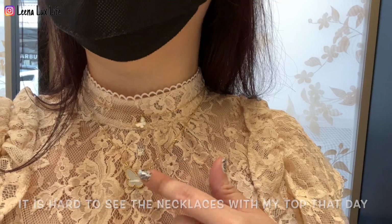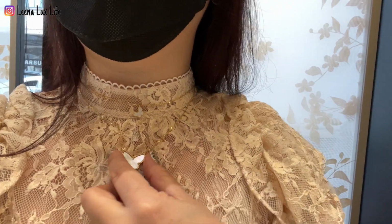With Alhambra butterfly charm, and this one is the vintage style.